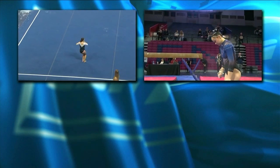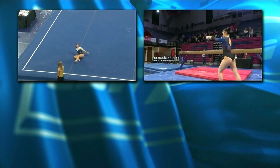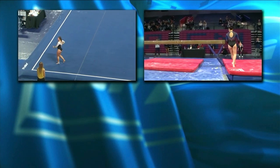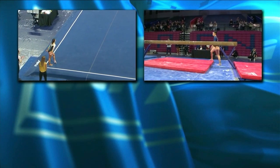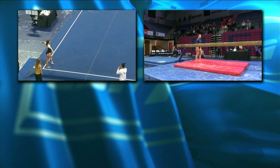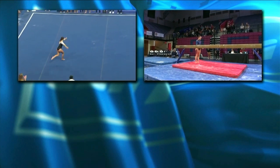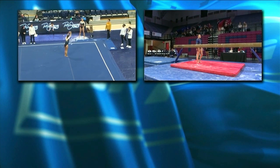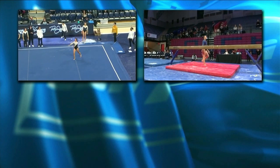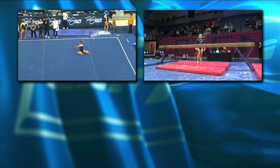So Towson currently on the floor is Isabella Minervini, who we've talked extensively about. Rowe just hit a great Ginger. Minervini doing a nice job through this routine. Minervini, the former All-American on the bars. And Aaron Rowe wraps up with a nice double layout.